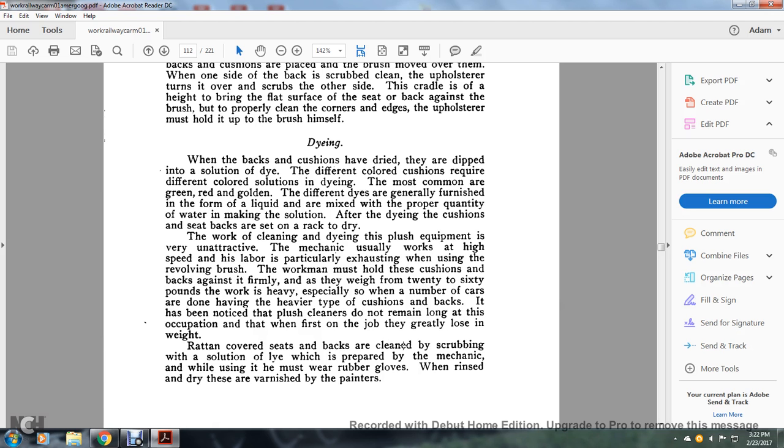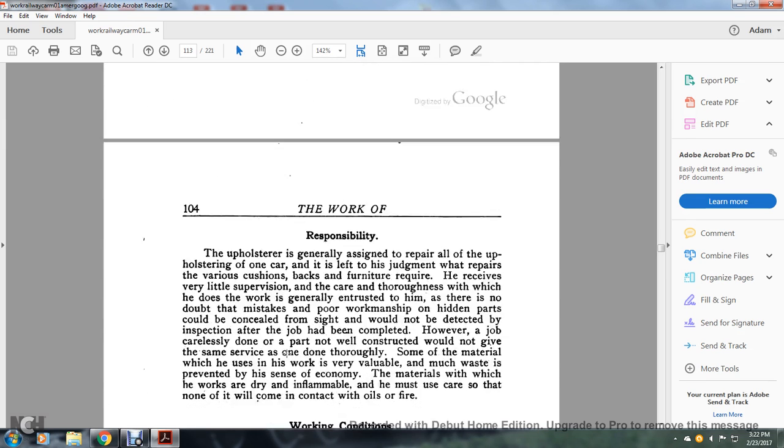The rattan covered seat backs are cleaned by scrubbing with a solution of lye, which is prepared by the mechanic. He must wear rubber gloves. They are then rinsed and dried. They are varnished by painters.